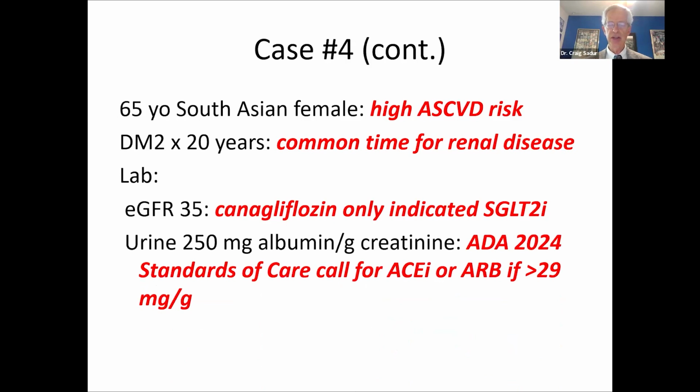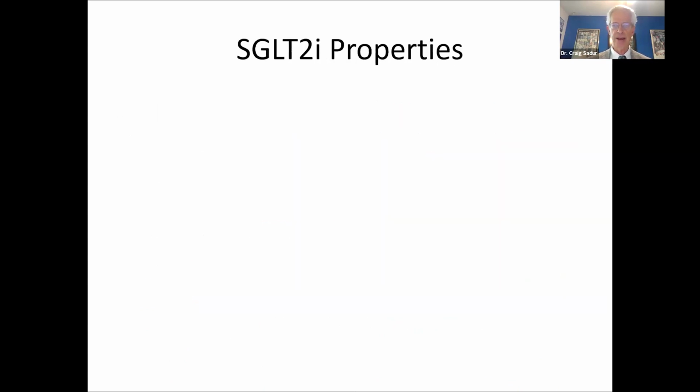And the standards of care also call for patients to get an ACE inhibitor or an ARB if they have any kind of albuminuria. And normal depends on lab, goes up to 29. So if you get any above that, you're trying to slow down the progression of renal disease. And these medicines have been shown to be effective for that.